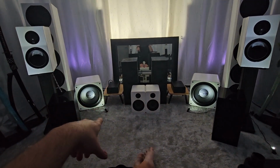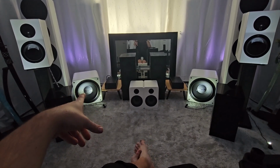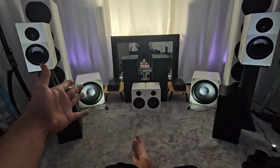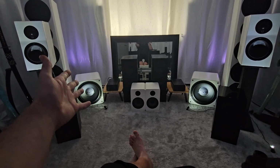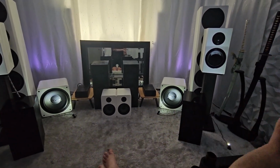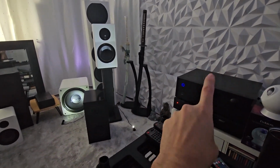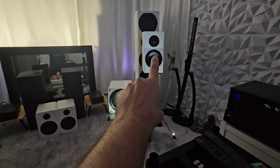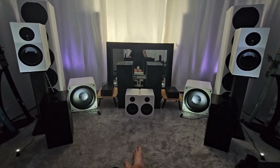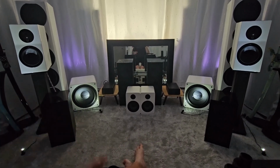A couple of things I noticed, without giving away too much information: one, the subs move a lot. The cone area and the cabinet are really light, so they do move, which is not great, and you lose output for performance. The bookshelf sensitivity isn't as high as the towers, so I'm finding I have to turn this up louder to get volume out of here. So that's a couple of things. And the rest of it, you're going to have to watch the YouTube video to find out.